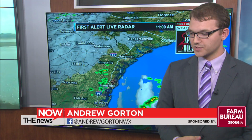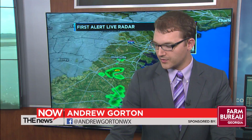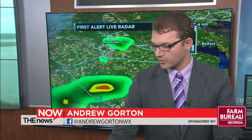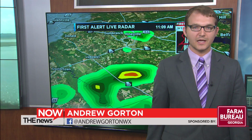So I guess we'll just go over the radar one more time real quick before I leave you guys. I'm going to be here for the noon show if you want the latest data as well. There is one heavier shower, not any lightning with this whatsoever, about to cross over Highway 57. Other than that, just some light showers dotting the area.